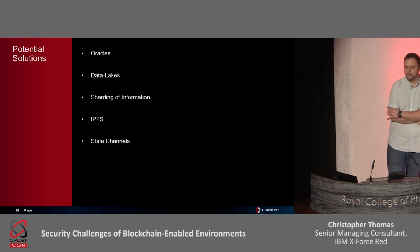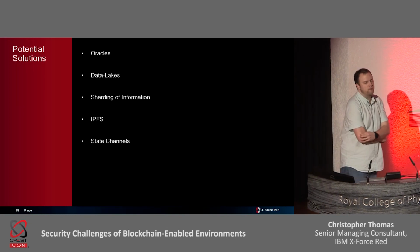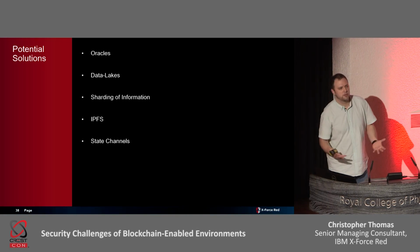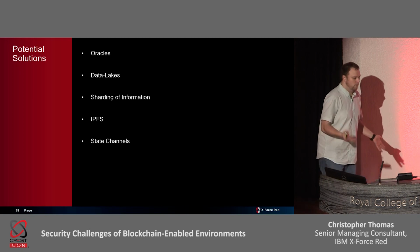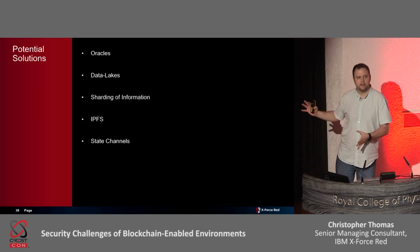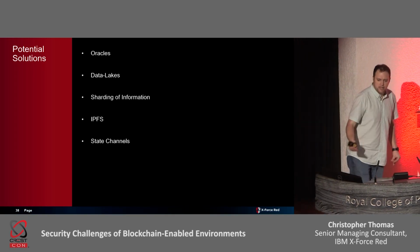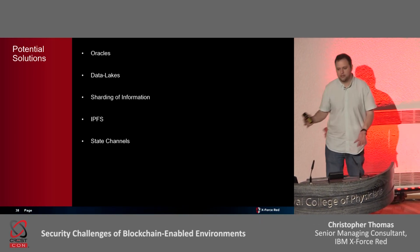So some potential solutions for off-chain data access. The concept of oracles, this is especially becoming prevalent in the public cryptocurrency space. An oracle is essentially a proxy. Smart contracts or anything on-chain, if it's to access external data, would go through the proxy, which makes the request and caches the request, so data is deterministic. From a decentralized perspective, you can have data lakes and essentially have gateways to control access controls and things like that.